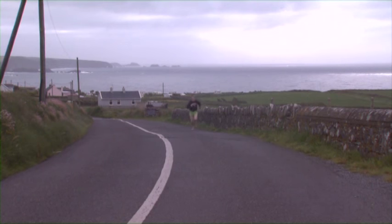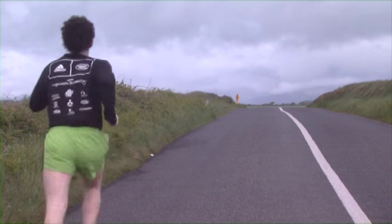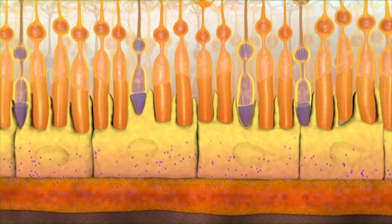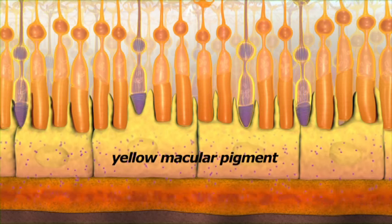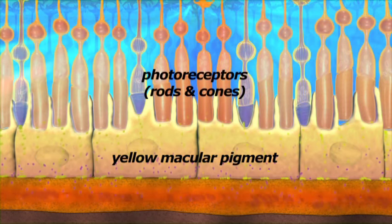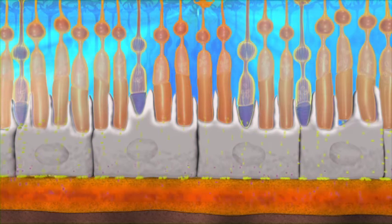The young man running along the southeastern coast of Ireland is Dr. John Nolan, vision scientist and Fulbright scholar, who with his team at the Waterford Institute of Technology is researching a promising nutritional supplement to help prevent age-related macular degeneration. Dr. Nolan's team of researchers is measuring the yellow protective macular pigment that is located in the central retina.